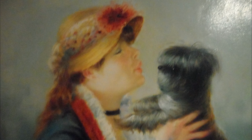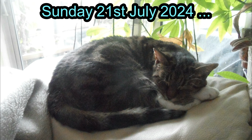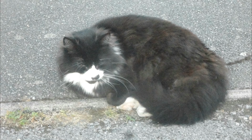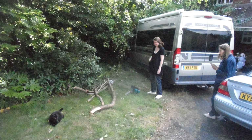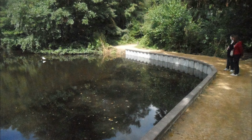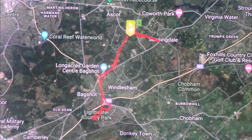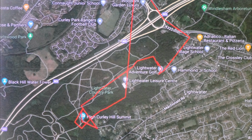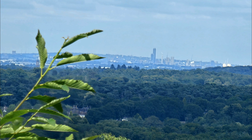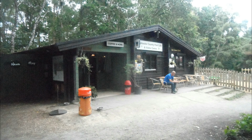Time for bed. That's the end of the photo trail. Sunday the 21st of July 2024, starting with Michelle's cat Lady relaxing just for a change, and Toadie and Bentley from opposite. And yes, that's one of the things that was done at the back end of the day, Michelle relaxing. But the main thing was a walk round Lightwater Country Park, and June and particularly Michelle decided to go to the very top, High Curly summit, and there are the photos that they shot, or some of them.